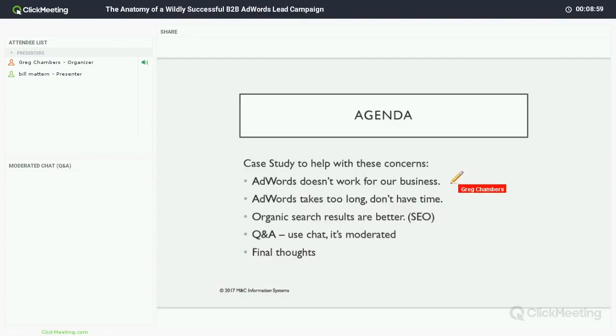We're going to talk just about AdWords, and we're going to address that. So we'll use this case study to address it. Doesn't work for our business because it worked for this business. That it takes too long. Don't have the time or the effort to put in on this. I'll show you how we can work around that. And then ultimately, what most people end up saying is, I think I just want organic, because once that's there, I don't have to keep paying for those results. And I'll tell you how AdWords ends up working together with search engine optimization and how they help each other.